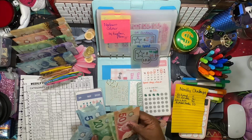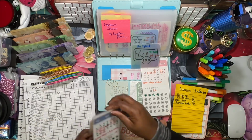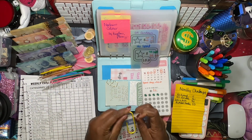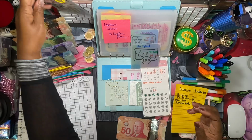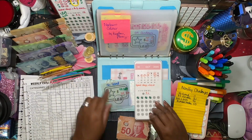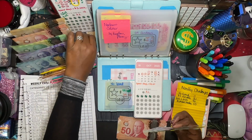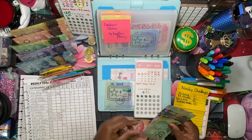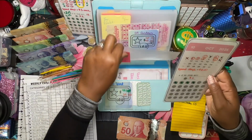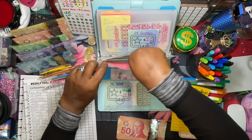$50, $60, $70, $80, $90, $105. That needs to go on this. And that is complete. We'll put that up here. And then for the other one, I need $34. So that's a 20, a 10, and 2 toonies. 2 toonies to go into my binder because this month is not complete. Is what we are stuffing for that.